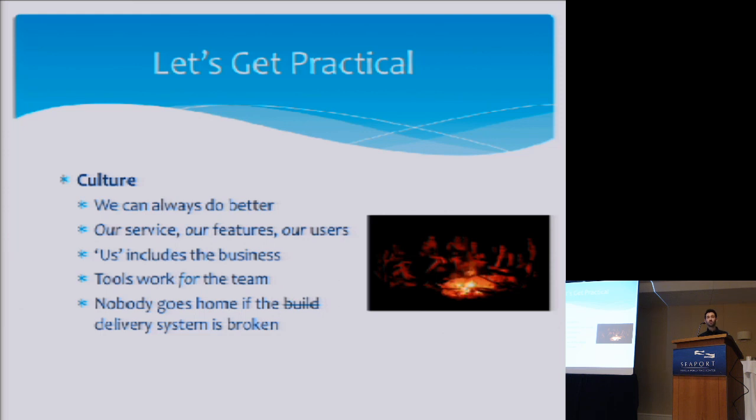Nobody goes home if your delivery automation system is broken. You should feel bad when this happens. If you think, oh, well, bad luck, okay, we'll fix Jenkins next week, it's just that flaky fitness test again, no big deal, production is still fine. No, your delivery automation is a critical system. If you want to get continuous delivery right, if this breaks, your entire ability to do experiments with your customers is out of order. People need to feel that they should be logging in and fixing this.